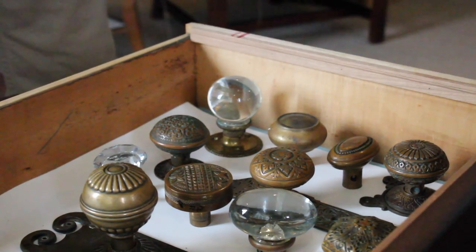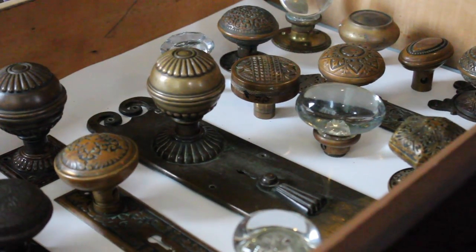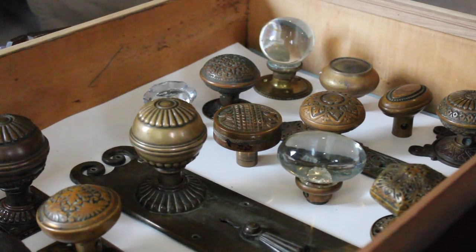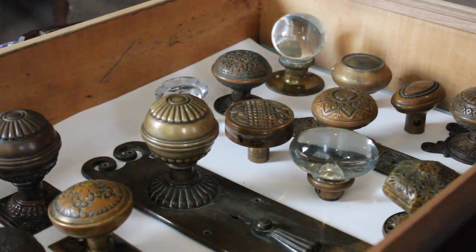So, do you know why they have keyhole covers? That's a good question. Whether it would be just to keep the weather out or for the appearance. I think it was just an ornate part of the design that people thought would look nicer. That's a good question, though.